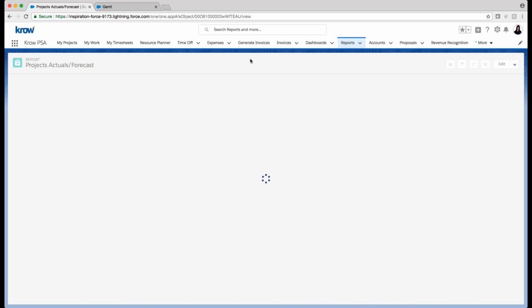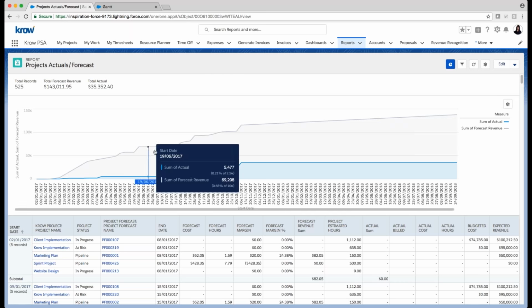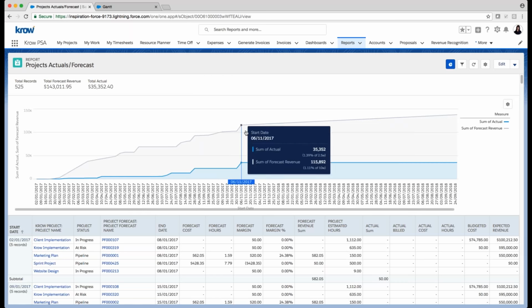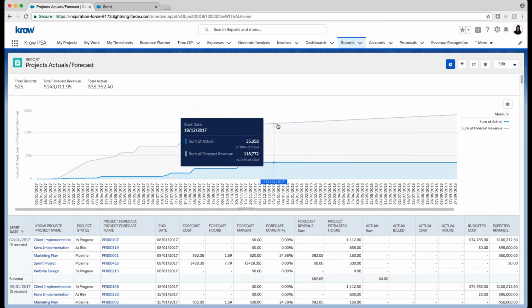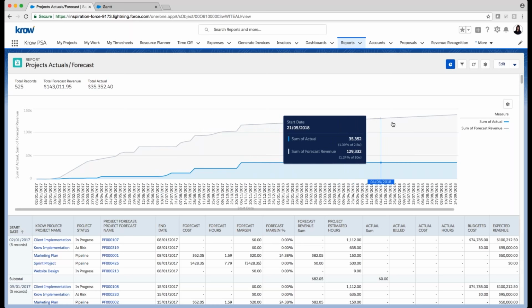So here is a report called Project Actuals Forecast. So the report looks simple, but the data behind the scenes and the forecasting engine in Krow behind the scenes is producing all of this information for us. So this Project Actual Forecast report, what it's showing me here is at any point in time, it's showing me what my actual revenue received versus what my forecast is, okay?